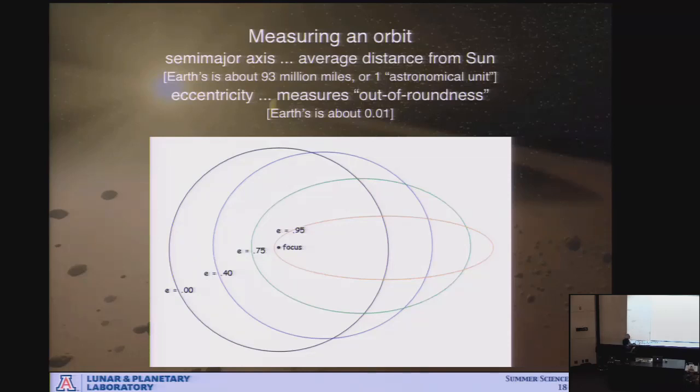Eccentricity is a measure of how out of round the orbit is. So a circle would have an eccentricity of 0. A very skinny, very squashed ellipse like this, a very, very elliptical orbit, would have an eccentricity close to 1. Okay? Actually, when you get to 1, you get what's called a parabola. And beyond 1, bigger than 1, would be an orbit that's not even closed.